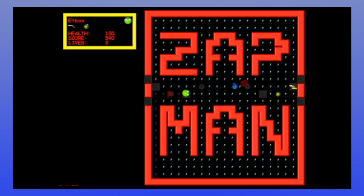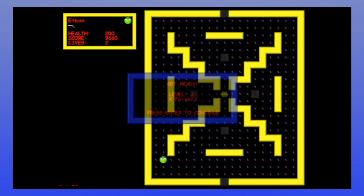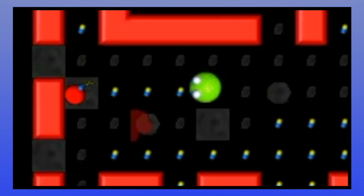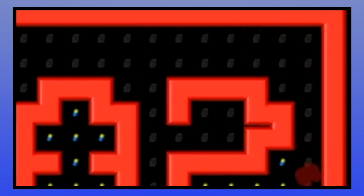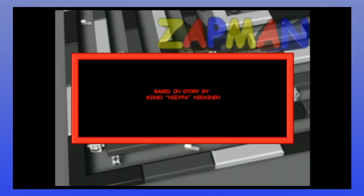You can get different types of guns which have varying levels of range and effectiveness, and after you get all the dots, you go to the next level. You can also pick up bombs to attack the ghosts, but it takes several seconds before they actually detonate, so it's pretty much impossible to actually hit anything with them. One of the things mentioned in the credits is that there was actually a story this game was based on. What kind of story would that have been?